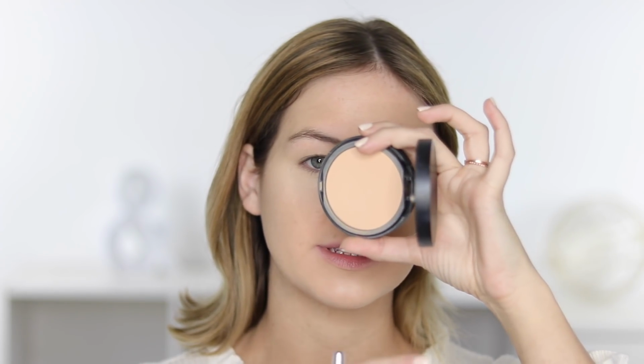Really quickly, now that I'm concealed up, I'm going to take my bareMinerals Bare Pro powder and use this to set my entire face. And then I'm going to go in with a different powder for my under eye.